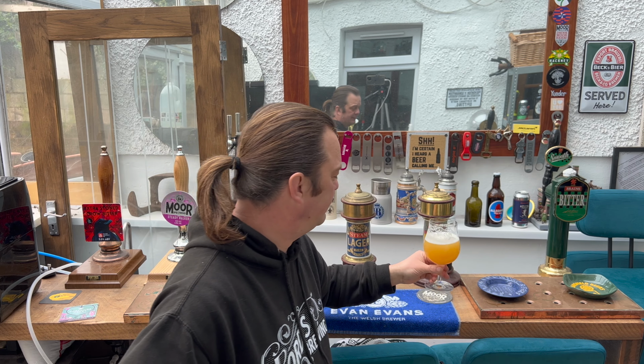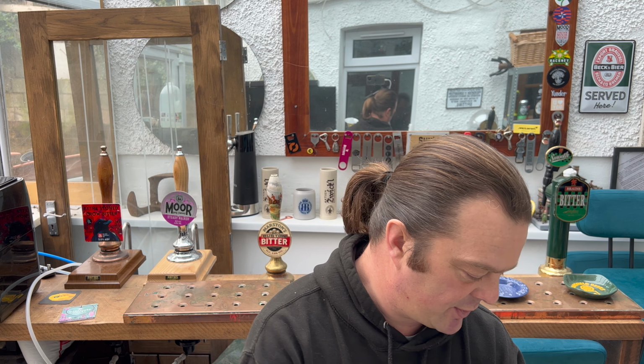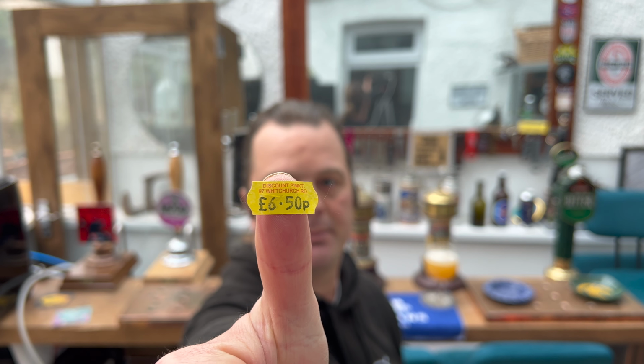I'm going to go now. I am going to give it... Is there anything... There's nothing really on the back of the can. Deya are based in Cheltenham. They're regarded as one of the best UK craft brewers. My last question before I rate it is: is it worth the £6.50 that I paid for the beer?